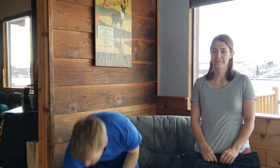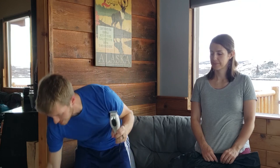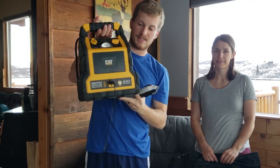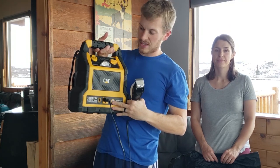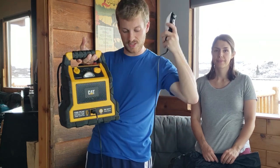My wife is awesome and she cuts my hair, so I don't have to fly into town and go to the barber. This does not work in our house unless the generator's running or we plug it into this. This is a really cool thing for us using it off grid. Turn this on and it powers the little hair trimmer.